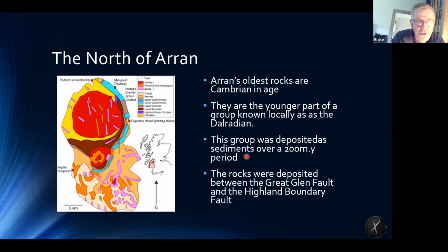and I'm going to show you in a second, between an area of Scotland which is the Great Glen Fault, which many of you will know if you go about 60 miles north of where I'm seated, you'll be up at Oban, and about 100 miles north of where I'm seated, you'll be up at Fort William. And that fault really runs from Oban through Fort William and right the way up towards Inverness.